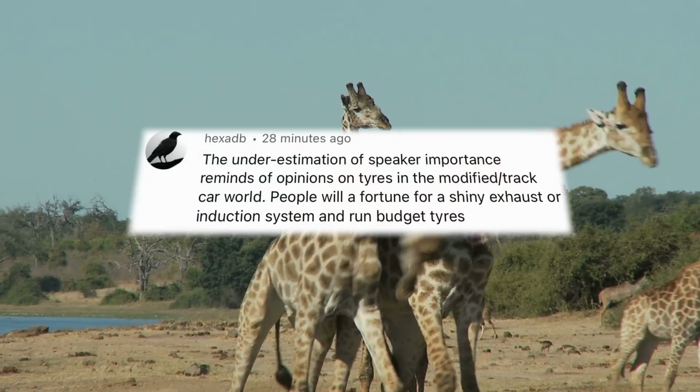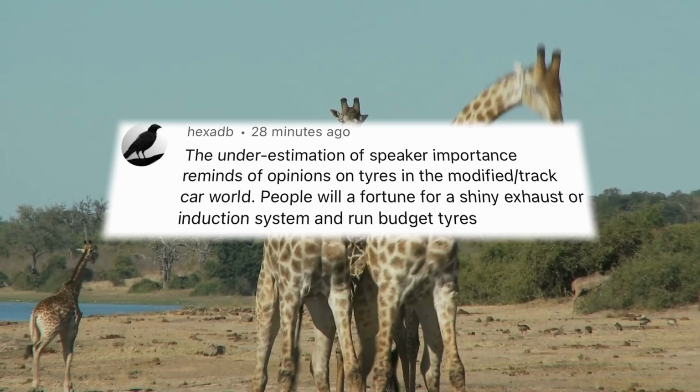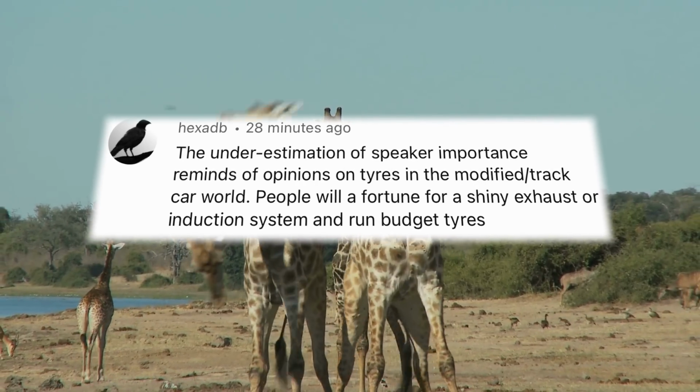The underestimation of speaker importance reminds me of the opinions on tires in the modified track car world. People will spend a fortune on a shiny exhaust or induction system, but run budget tires.